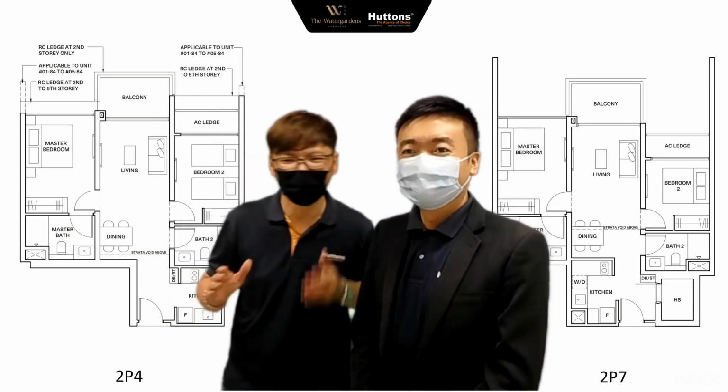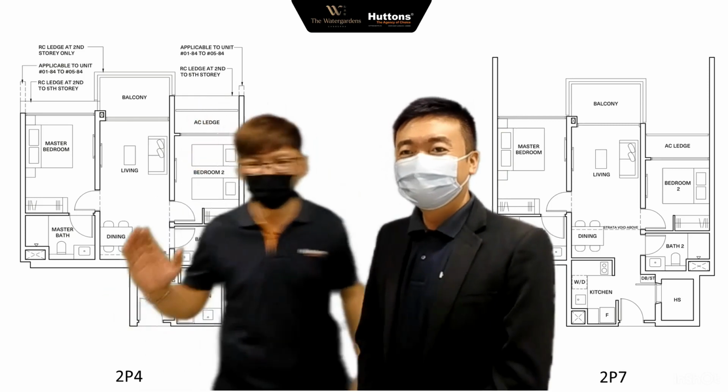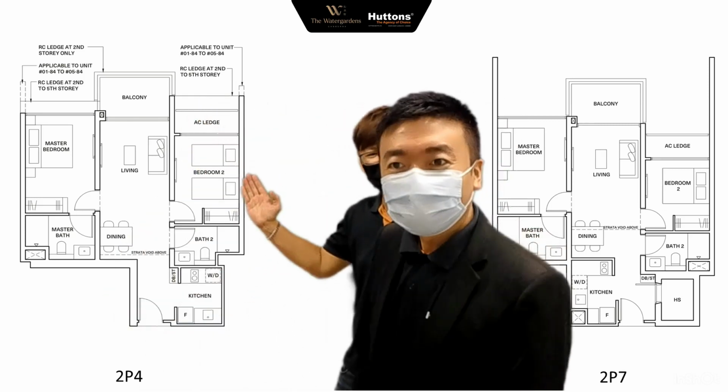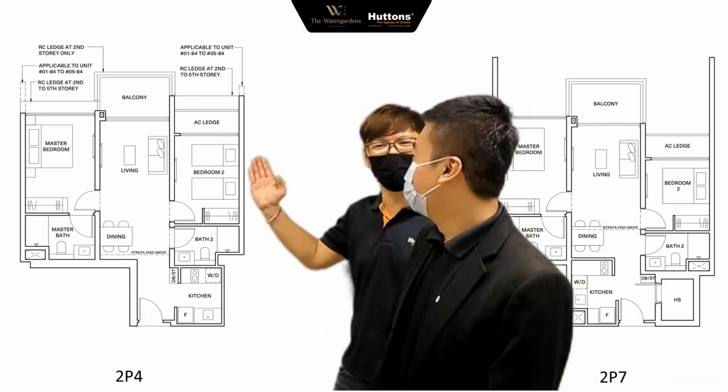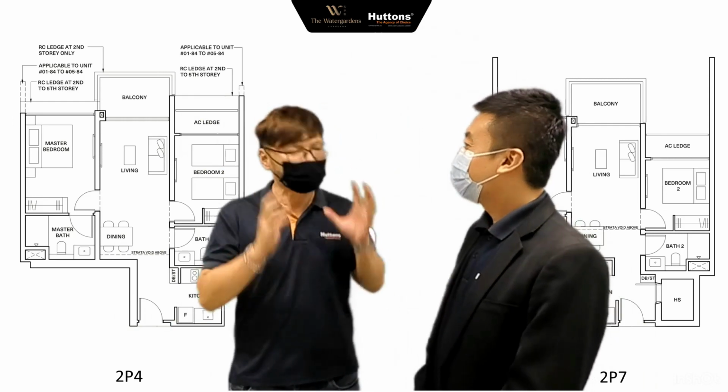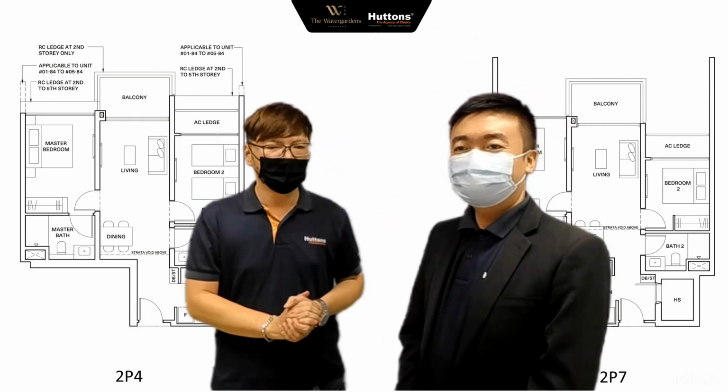Okay, look behind me. Actually, I've been blocking you all the way up, but never mind. Look at this one. Did you see something? Two single beds? Wow. So at the Water Gardens, it has all the layouts that suit your needs.